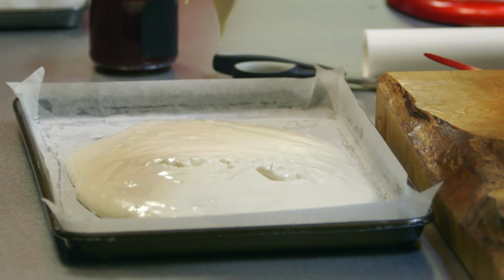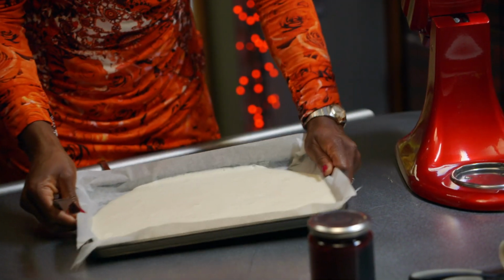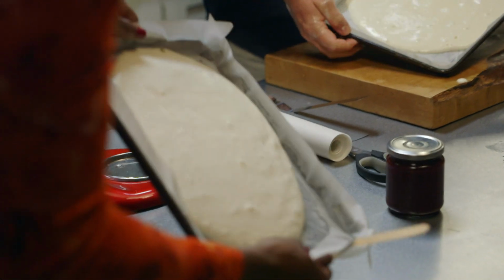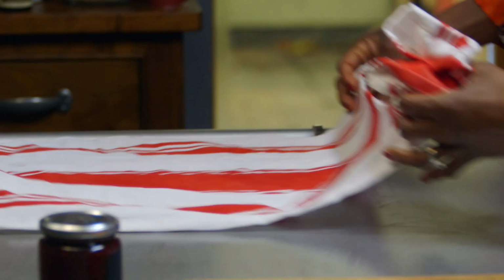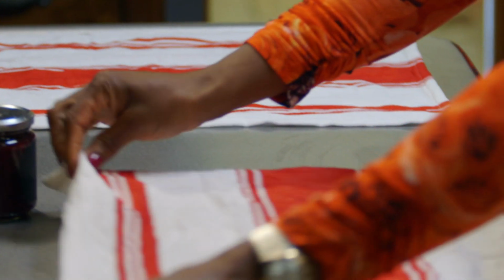Well, this pudding can be made in advance, so it will take the pressure off Denise on Boxing Day. Once the sponge mixture is in, spread it evenly in both trays. Then put them in the oven for 10 minutes. As they're baking, lay out 2 damp tea towels. Don't worry, all will be revealed soon.